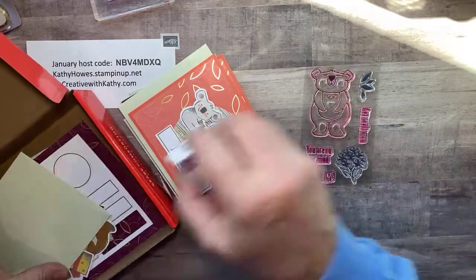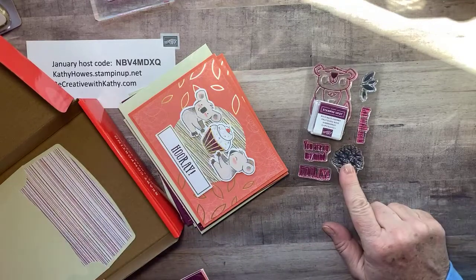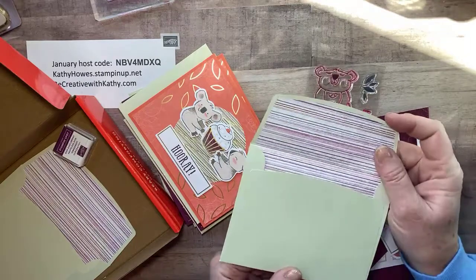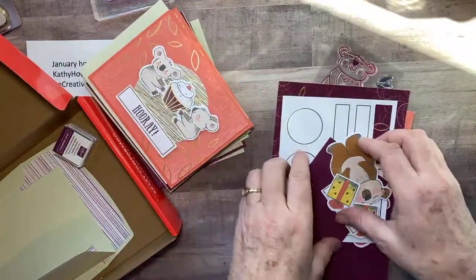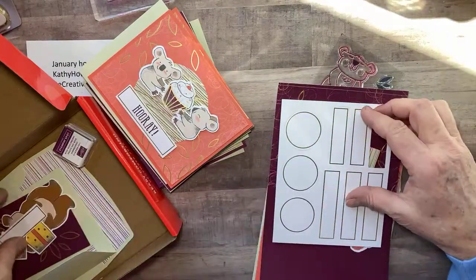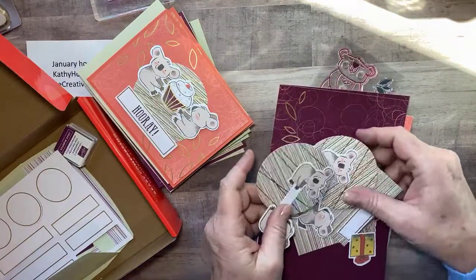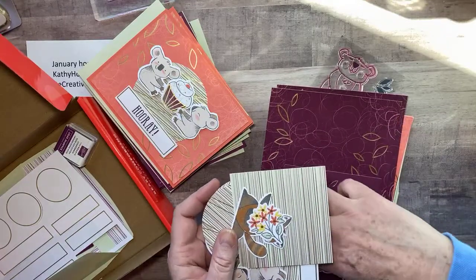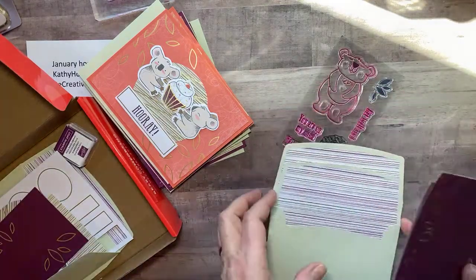Oh, and then you do get the ink spot every month. This month we got Rich Razzleberry. So there you go. And then of course you get the envelopes. The envelopes were really pretty this month. You get all these little die cuts. So there's the bear and the present and the little background pieces and all the labels that you need. Here's the other die cut pieces for the cards, these are the ones I haven't finished yet. And then let me show you too, because let me put these envelopes away.